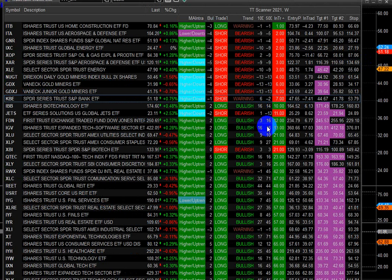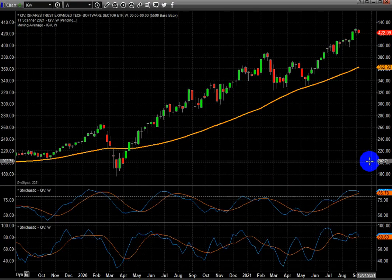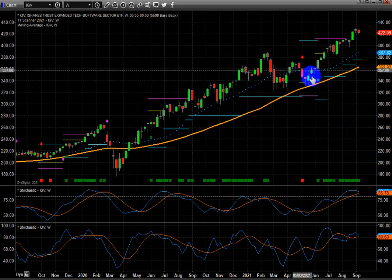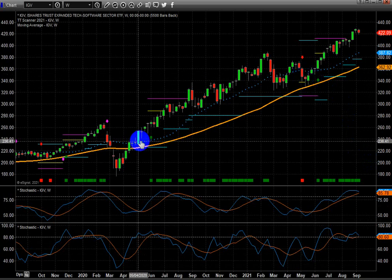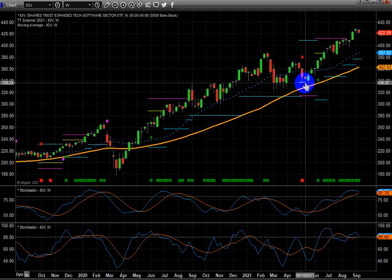Expanded software tech. Let's take a look at this one. IGV triggered 13 weeks ago. Here's our IGV. Remember, we would have ignored this trigger or taken a very small position with it. Beautiful trade to the upside, rotated downward. And remember, this is an algorithmic trading system. It is not filtered by the rotational modeling system. That's something I'll probably add later this year.